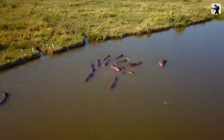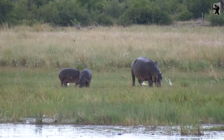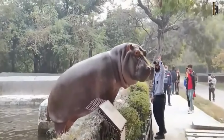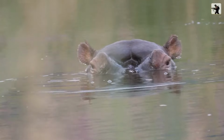However, with hippos increasingly encroaching on residential areas and contaminating local water sources, the situation has become more alarming. In response, hunters have also stepped in, recognizing the urgency of the problem. But how exactly have they worked to prevent this situation from worsening?